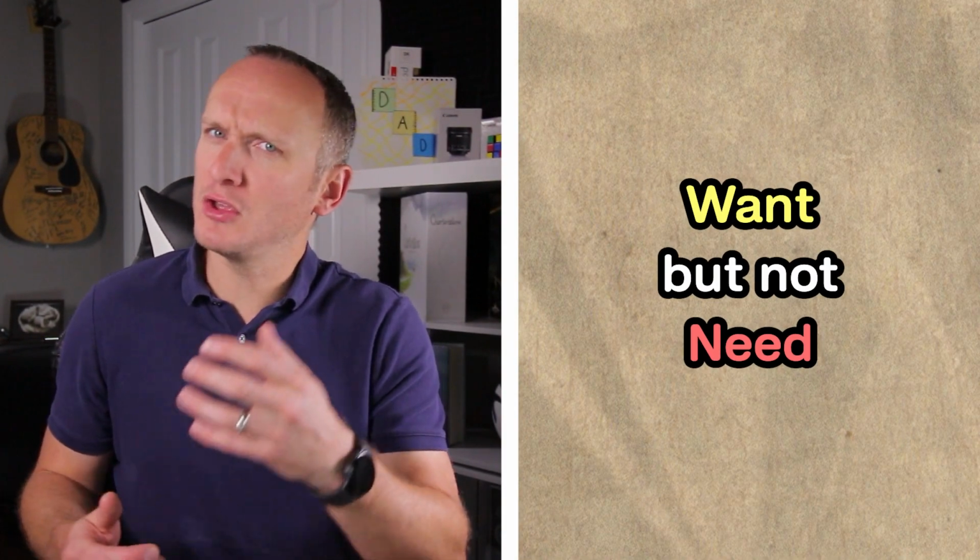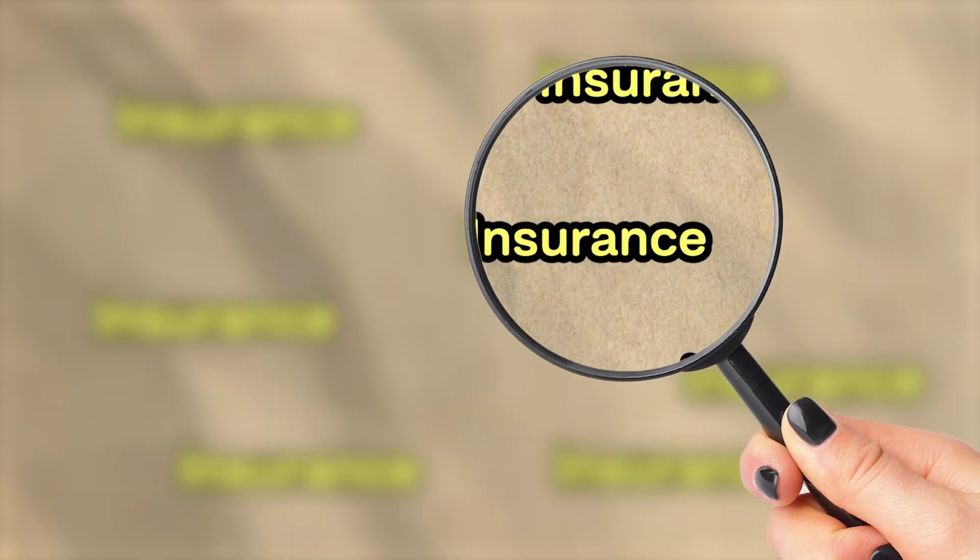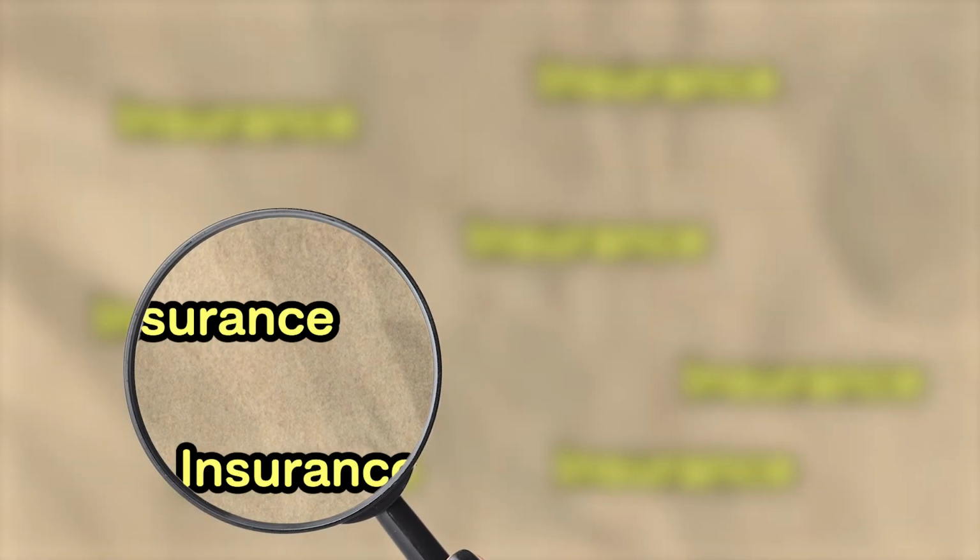When you're in the process of buying a home, there are 4 different types of insurance that you're going to come across. Some that you may want but not need, some that you may need but not want, and others that you may or may not need depending on a variety of circumstances. And for Canadians, this can be somewhat confusing, especially since it's not all that uncommon for people to mistake them amongst each other. So let's go through them.